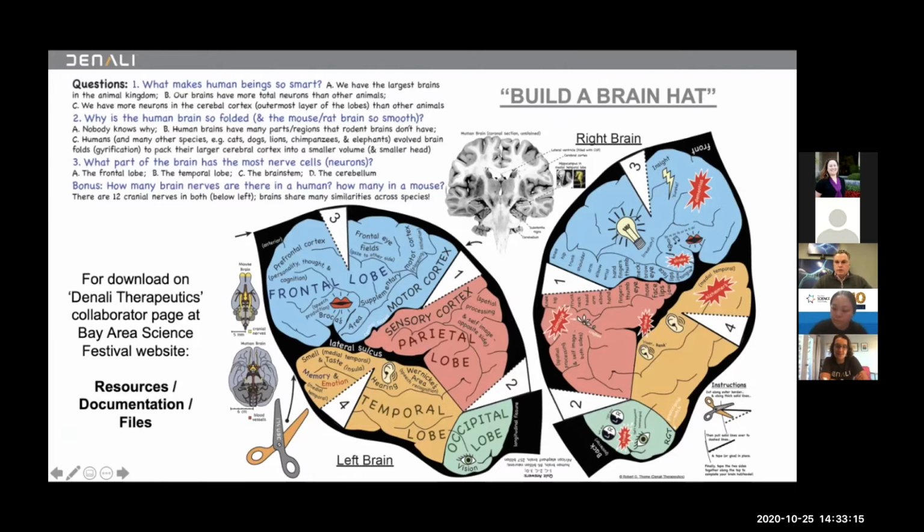While you're thinking of questions, this Brain Hat template that was mentioned in the introduction is a resource that you can find on the Bay Area Science Festival website and download. And on there are some questions. So if it takes a little bit of time, we have a question.